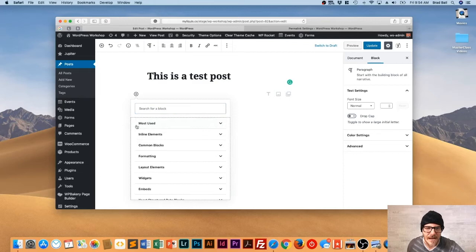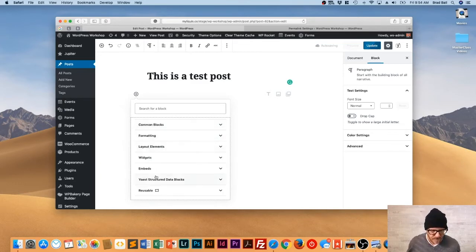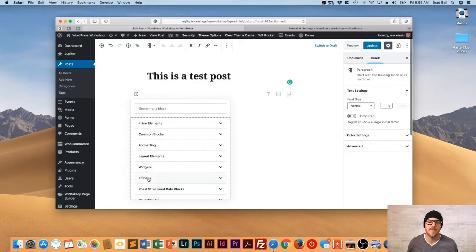If I minimize that, then I have inline elements like an inline image. I have common blocks, so these are just commonly used ones. I can do audio, I can upload a file, I can do formatting, so I can do code or custom HTML, a quote. Okay, I think you get the idea. Embeds, YouTube videos, all that kind of stuff. So you can add these blocks. So that's actually pretty user-friendly, right?